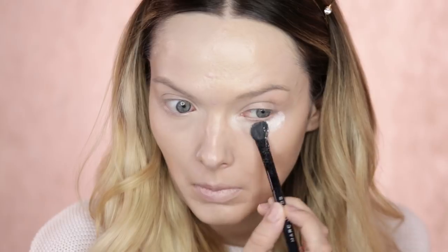I'm gonna set my base using my Ben 9 Neutral Set Powder. This powder never lets me down. It always works, it never looks cakey, and I just love how this looks on my skin. The foundation kind of sucked in quite a lot of that powder. It's not the most natural looking of foundations.